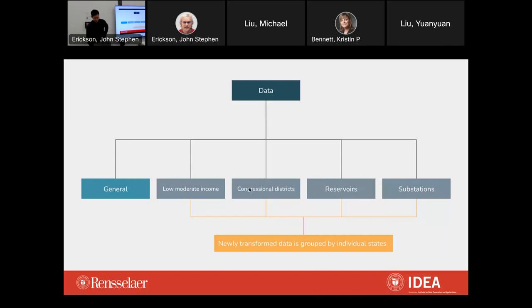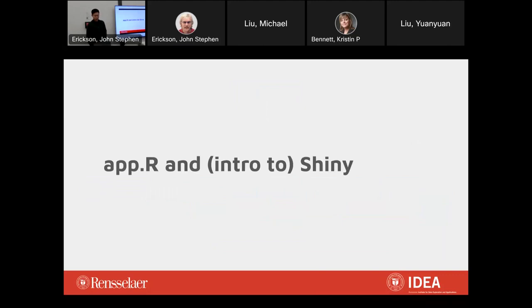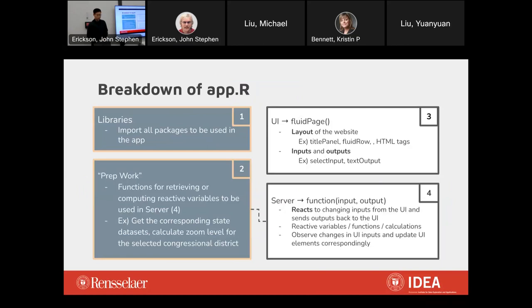So now that we've touched upon the data part, I'll get into app.r and talk about some milestones that we achieved. So some major functionalities that we achieved during the development stage of this app, and with those functionalities, hopefully provide a very brief intro to RShiny. So first, I just want to break down the structure of app.r.